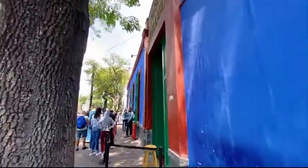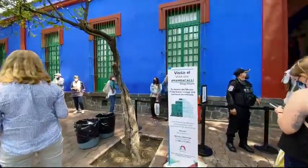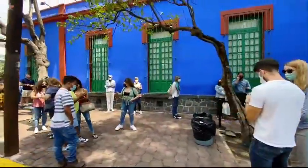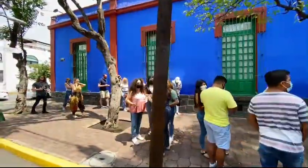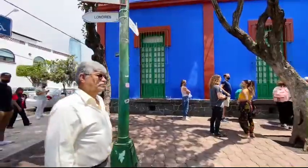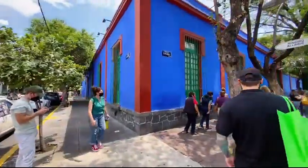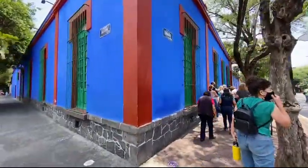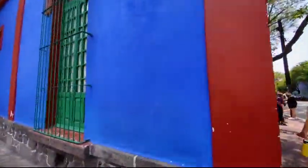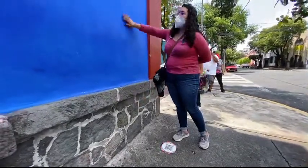So what are the materials that we're seeing here, since I know you love architecture? We have volcanic rock because we are very close to a volcano that now is not active, the Xitle. The people of Coyoacán started to build their houses with volcanic rock, and we also have quarry. This house was built by Guillermo Kahlo at the beginning of the 20th century, because it was still country land. We are a little far away from downtown Coyoacán, which we're going to soon. Over here is the volcanic rock, and over here is quarry.